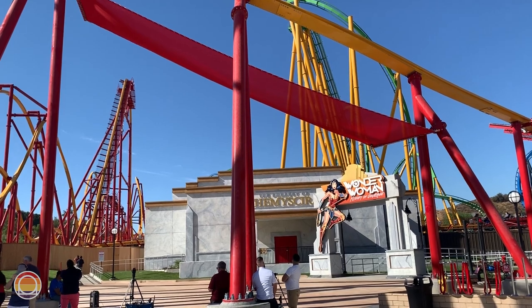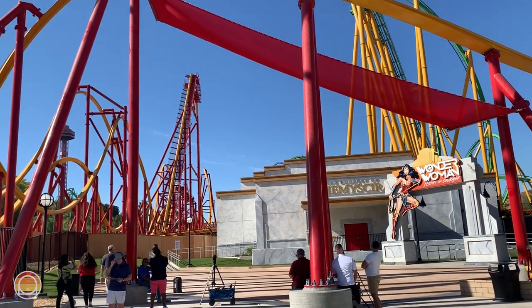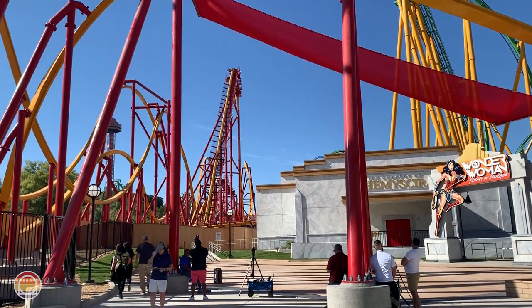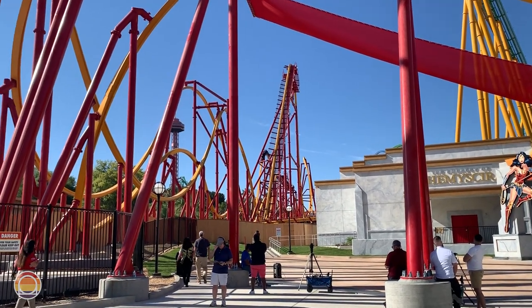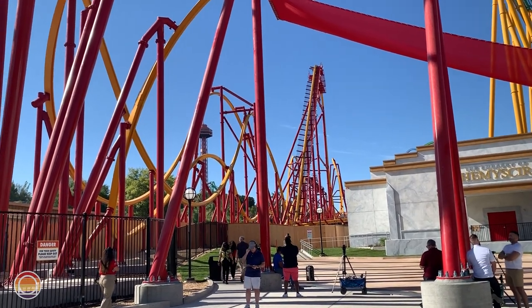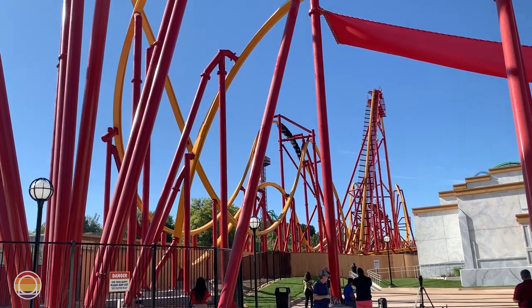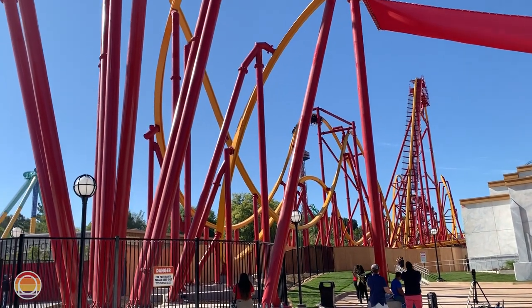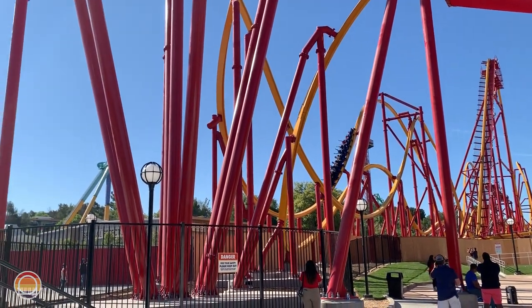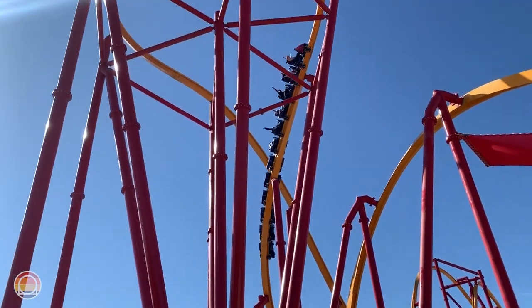Moving on to favorite and least favorite moments of the ride, I gotta say that drop in the back row is phenomenal. That 0G roll is amazing as well. I mean, the camelback hill is awesome too. Maybe the 0G roll. I love pretty much every single moment on the ride. If I had to say a least favorite moment though, outside of the mid-course brake run, I would definitely say it's those first 2 airtime hills heading toward the brakes.